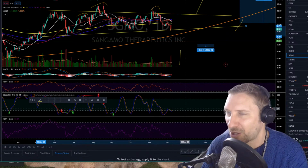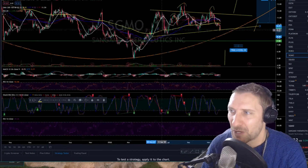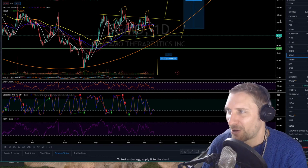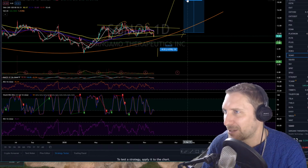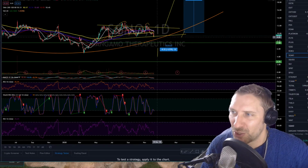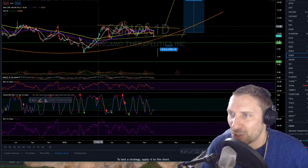Look, Stokes are going to curl up. RSI's down on the daily, oversold. Great chance to keep accumulating SGMO in this region. And you want to sell it off once it breaks out and gets up 85%. Somewhere in this region is going to be a nice sell-off. So accumulate right here. Again, we're in a bull for SGMO. Just accumulate these bulls.